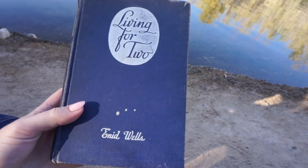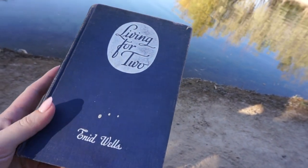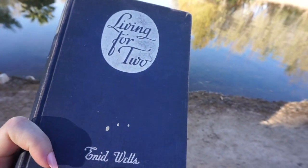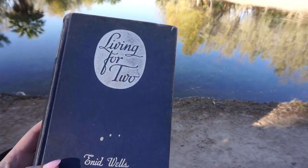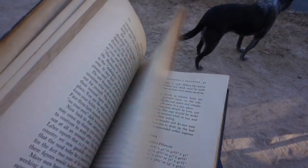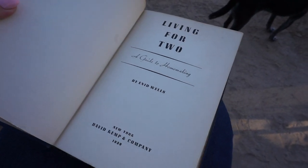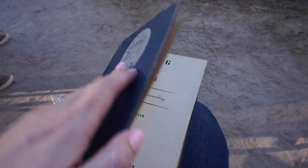So I'm reading, you guys know I love vintage books, and this one has been on my list for a long time. It's called Living for Two. It's from 1939, and it's about being a newlywed and setting up life with your new partner. It's just a fascinating time capsule. There are all these little budgets in here for how much you should spend on your wedding dress and the linens for your new home. It's really interesting. I feel like I'm seeing a portal into another way of life.